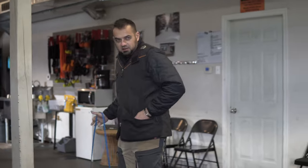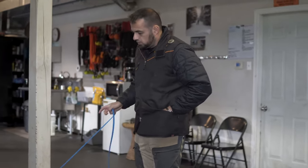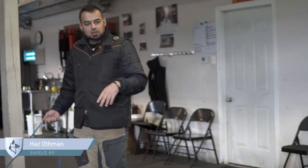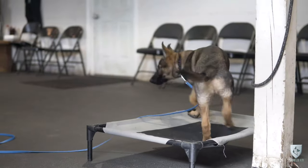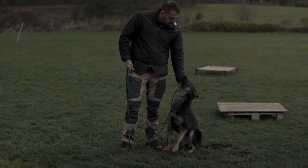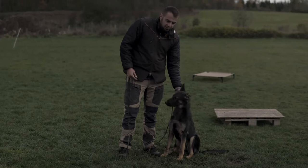All right, so if you want to start distance commands, this is one of the ways that you can do it. You're sending the dog to his place, asking for a command, and then helping him get there, breaking the dog, and then repeating it. Vito, place. Good.